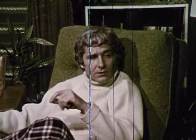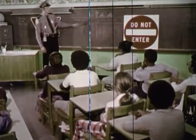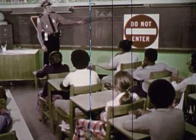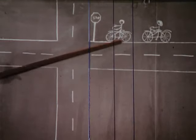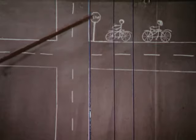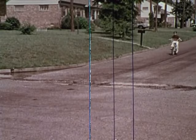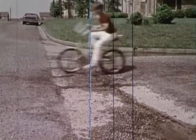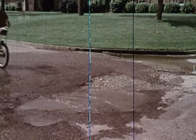What are some of the things you learned in your bike safety class at school? Well, first he said to ride in a straight line and not to show off. Keep your hands on the handlebars at all times, except when making signals. With both hands on the handlebars, you will have control if you hit a bump.